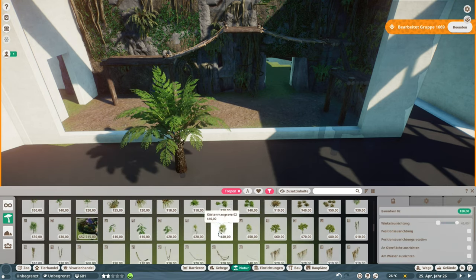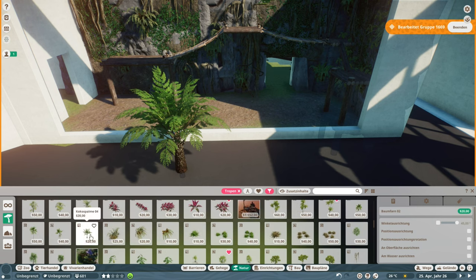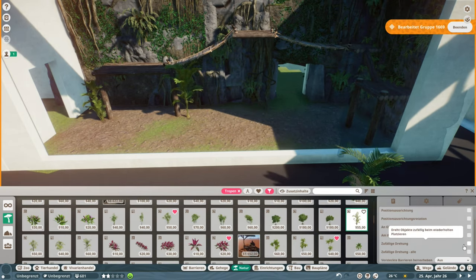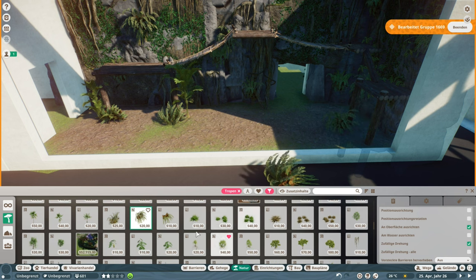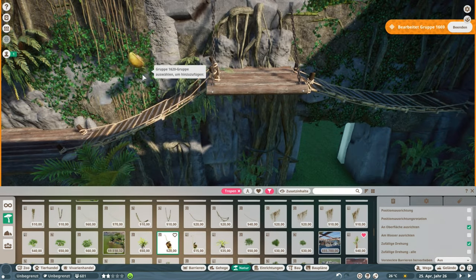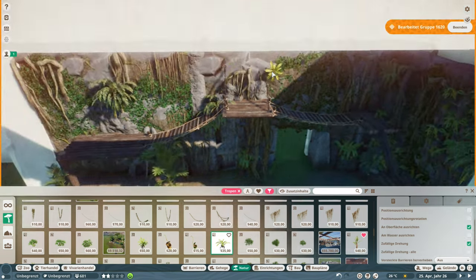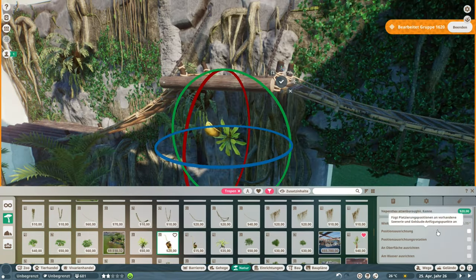I experimented also with those new plants you can see in the backdrop as well. I used the fern and some other of the plants. I really like them. I just wish we would have more of the new plants in the tropical pack. I imagined that we would have so much more of them, but in the end it's just like, let me think about it, 4 or 5 of them, so it's not that much.